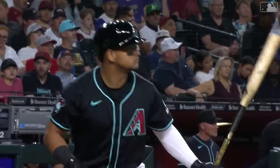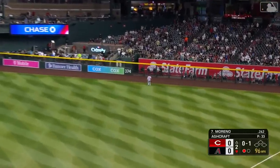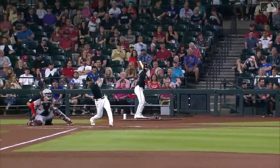Here is Moreno. He has started a little slowly, hitting just .242. Still looking for his first home run. That would hit up the alley, right center field. Back towards the fence. Out of here. Opposite field. Home run for Gabriel Moreno. His first of the year, and the D-backs lead 1-0.